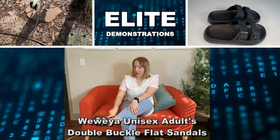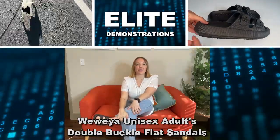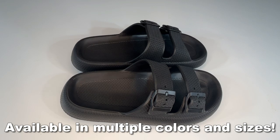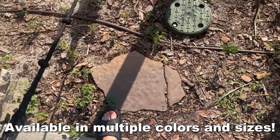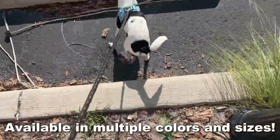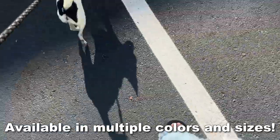I am checking out these super comfortable double buckle slides from Weweya. You guys, I love these shoes. I have been living in them both just around the house and outdoors when I take my dog Biscuit for a walk. They are the most comfortable walking shoes. You guys, these have a super thick sole. They are so comfortable for walking. I'm telling you, it is like walking on a cloud.